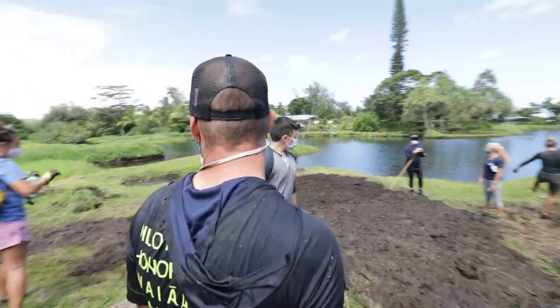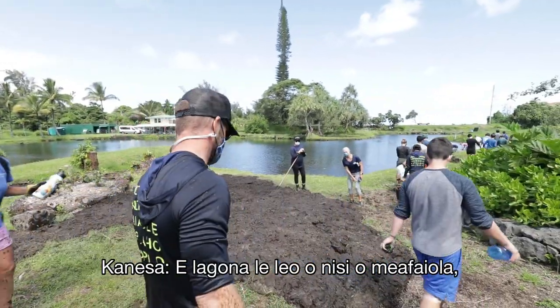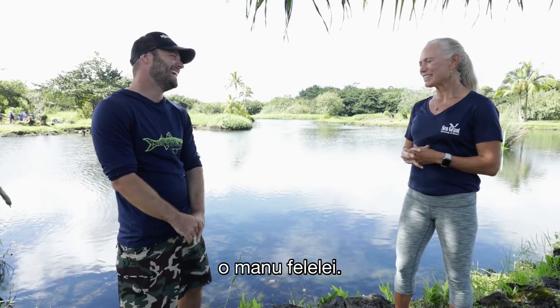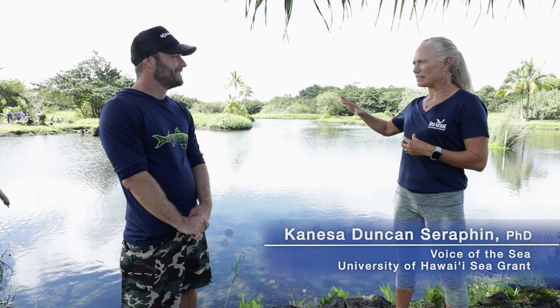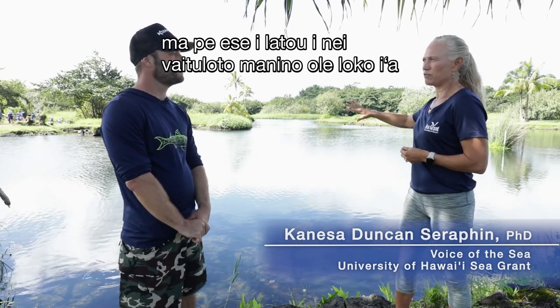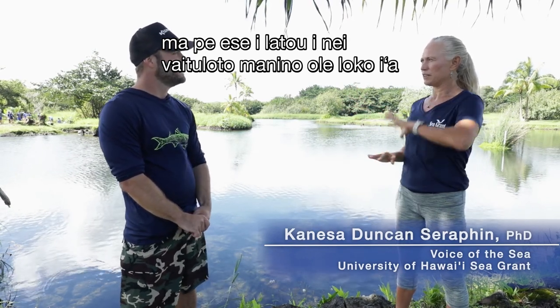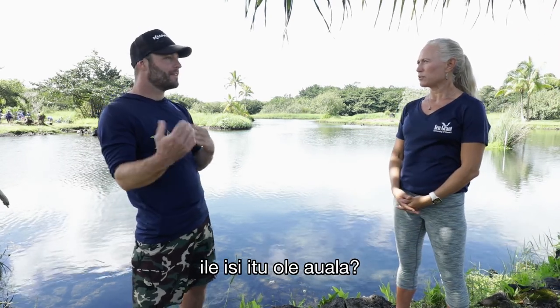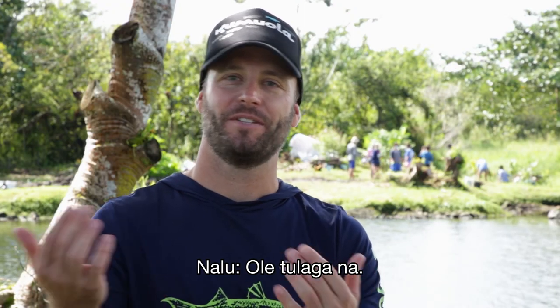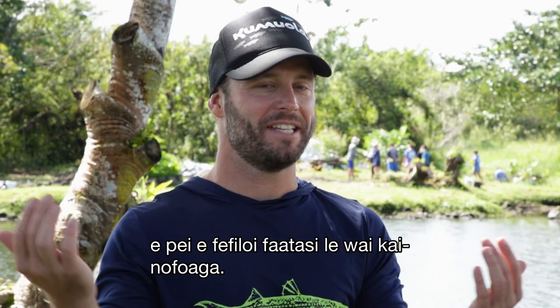Again, I hear some of the avian wildlife, the birds. Can you tell me about some of the birds that you have here, and are they different on this sort of fresher water loko iʻa than they might be on the more salty ponds on the other side of the road? They are. We're this fun kind of vaikai habitat mix.